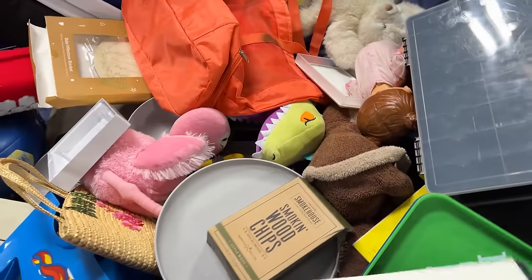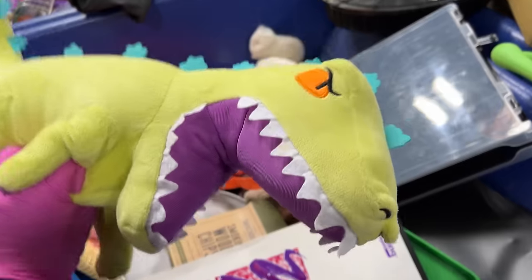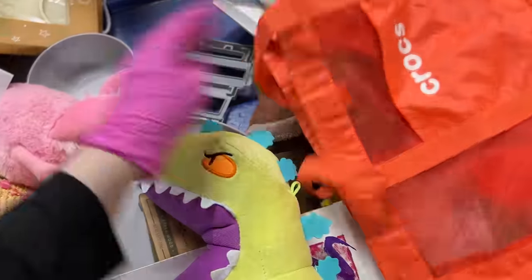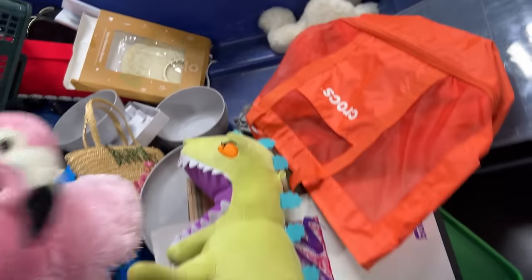Back over here, found this plastic helmet. There's a Reptar. I remember I tried to sell him. I sold him before. He was a hard one. Destination Nation. It's this cute bunny.